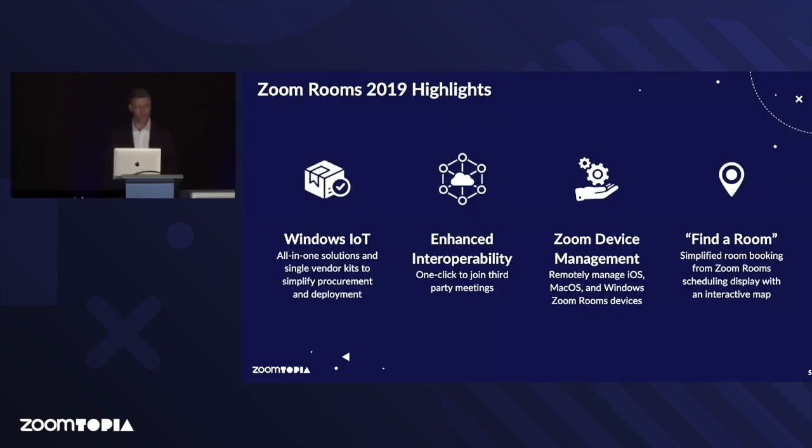We've been on a bit of a journey with Zoom rooms over the last year. One of the big things that we've been focusing on is manageability and ease of procurement. So the single vendor kits that we came out with this year, as well as Windows IoT, moved the needle for us in terms of being able to easily procure a single package, everything you needed, not trying to assemble things that you order from Amazon and hoping that it all works when you get it all in. This is now a single bundle. You can buy it. All comes, whether it's a mounting kit, cables, software preloaded. That's indicative of where we wanted to go, but not the end of that journey.